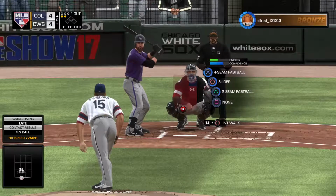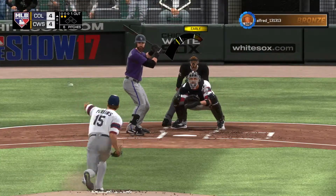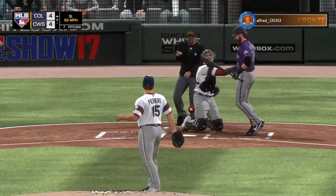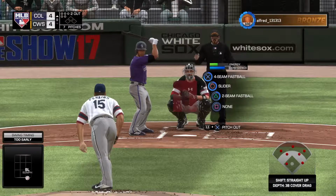Bases are empty, one man out. And he strikes him out as well. So make it back-to-back punch-outs here to the first two men he faces out of the bullpen.